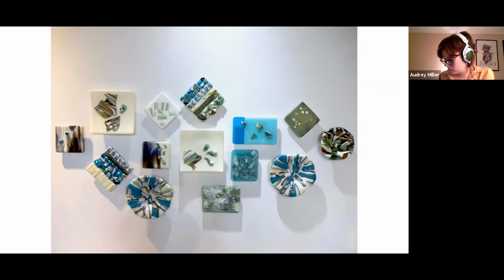So a lot of what you see here was done up to temperatures of probably 1475, holding for 20 minutes. That's getting it nice and flat. There are all kinds of different techniques here, which I just happen to have.